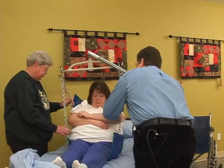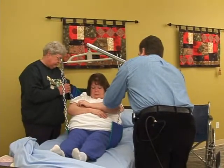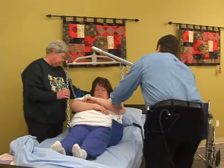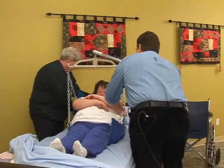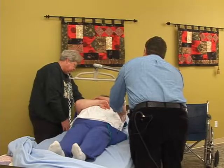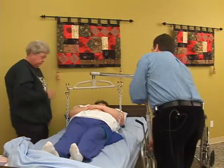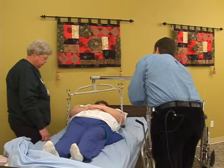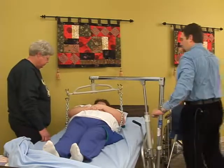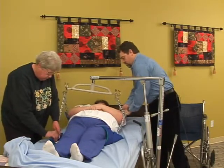And then kind of support her head too as she comes back, just so that it doesn't flop. Okay. And we'll stop before it gets to where it's going to hit her, and then we can go ahead and pull out.